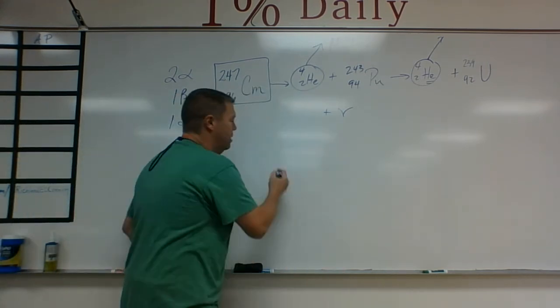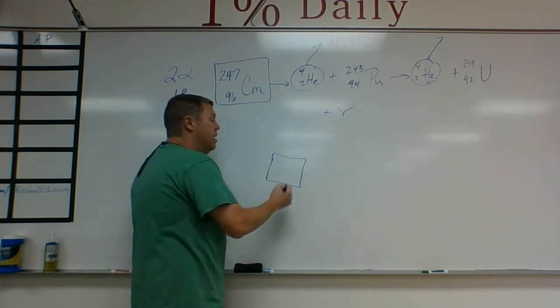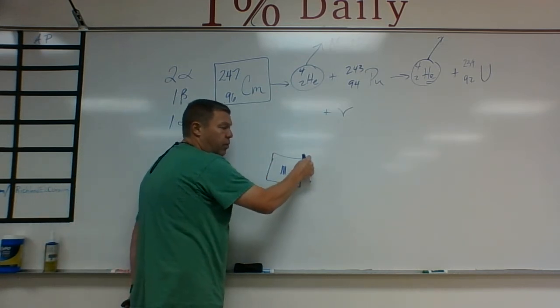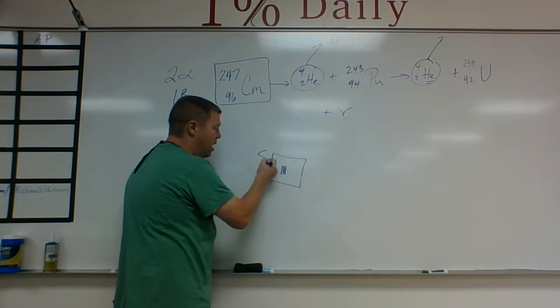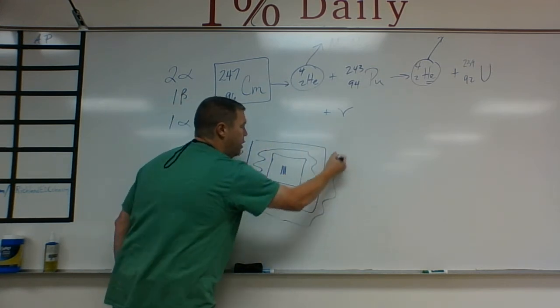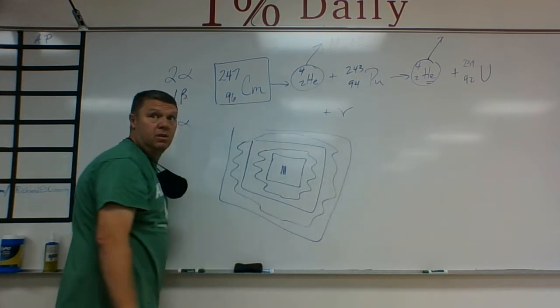And so what they do is they take a nuclear power plant, and here's what they do. You take uranium bars and you put them in the middle of that nuclear power plant, and you have 10-foot concrete walls. And then you have a layer of water, and a 10-foot wall of concrete, and a layer of water, and a 10-foot wall of concrete. I am not the best artist in the world.